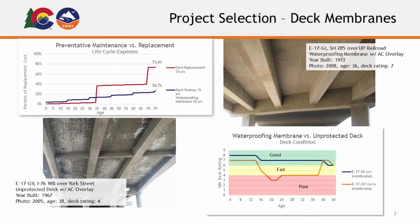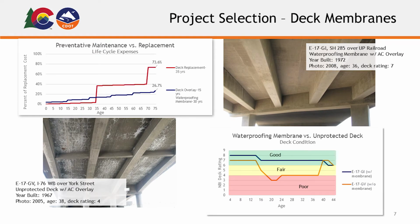In the bottom right-hand corner, we have a case study showing the importance of waterproofing membrane. The structure E17GI is in blue on the graph. It has a sealed deck, and you can see that that deck has stayed in good condition over the lifetime. Versus the unsealed deck, it quickly degraded into poor condition, and then we had to invest a lot of money into that structure to bring it back up to good condition.